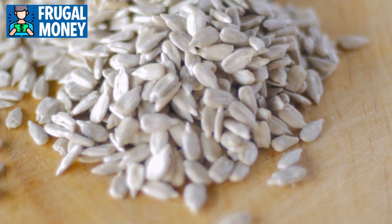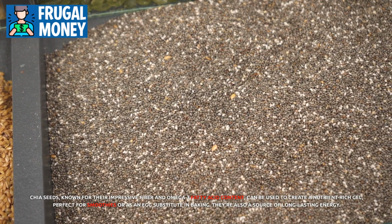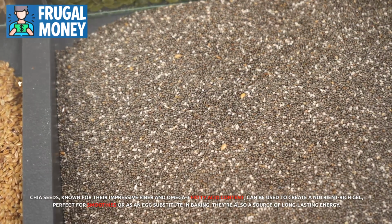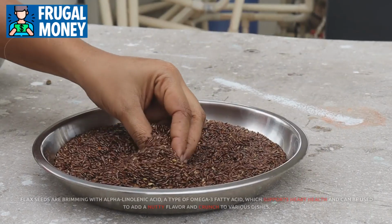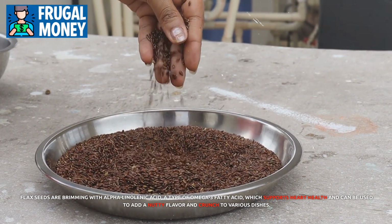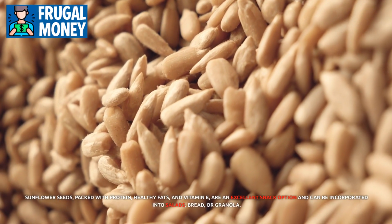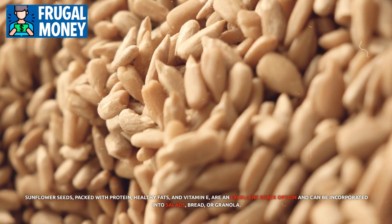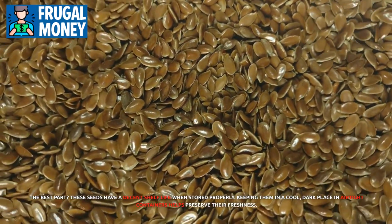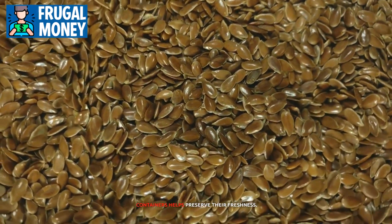Number 4, seeds. Chia seeds, known for their impressive fiber and omega-3 fatty acid content, can be used to create a nutrient-rich gel, perfect for smoothies or as an egg substitute in baking. They're also a source of long-lasting energy. Flax seeds are brimming with alpha-linolenic acid, a type of omega-3 fatty acid, which supports heart health and can be used to add a nutty flavor and crunch to various dishes. Sunflower seeds, packed with protein, healthy fats, and vitamin E, are an excellent snack option and can be incorporated into salads, bread, or granola. The best part? These seeds have a decent shelf life when stored properly. Keeping them in a cool, dark place in airtight containers helps preserve their freshness.